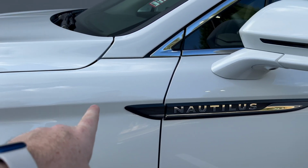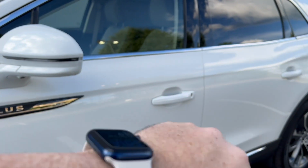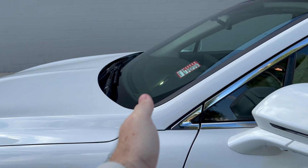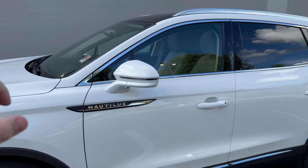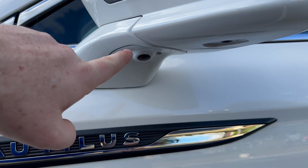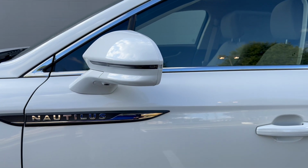As we look down the side, a very minimalist style on the side and in the rear as well. Just this Nautilus badge on the side. And as I mentioned, the 19 was pretty much just the windshield forward change with this new design hood. We see some more changes now as we move around in the 21 and 22. Also on this Reserve, we'll have a 360 camera. So one up front, one in the rear, and one on each side mirror.